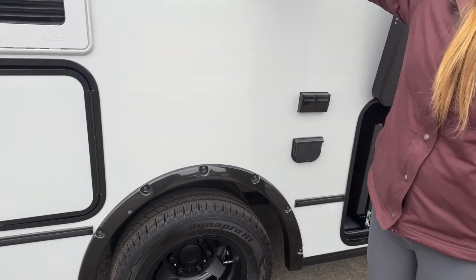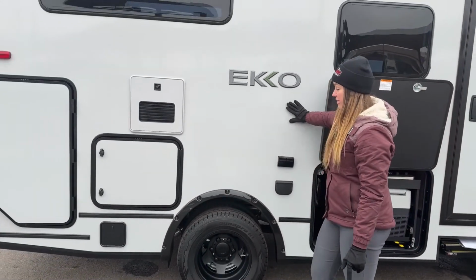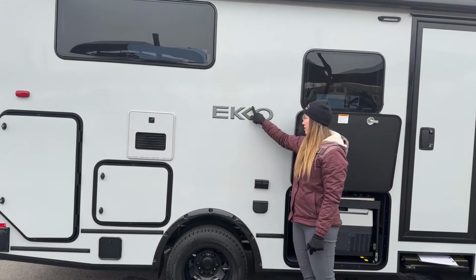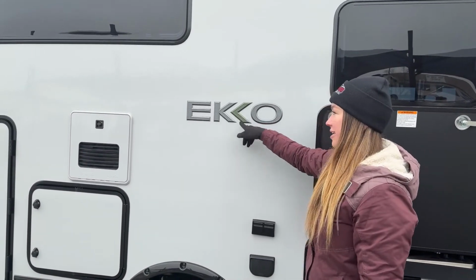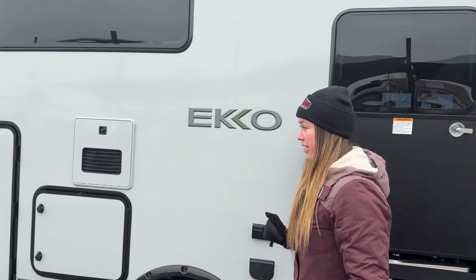Our EKKO, this one is the graphic delete, so it doesn't have any decals. It's just going to be that single layer of body paint here. And then you get to pick out of 2 different colors, and so it's either a burnt orange, I call it. Winnebago calls it something else. I'm sorry, they're always changing the names. And then kind of more of a green here, but those are the 2 options you have for picking colors.